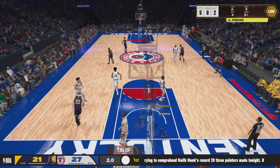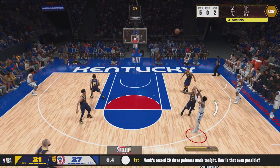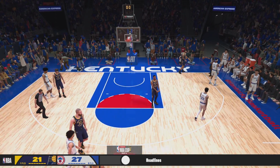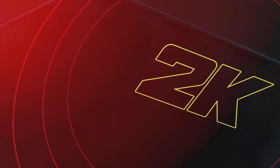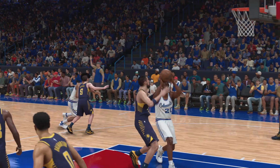And wait to finish and cut into that lead a little bit. But look at the basket, guys, still shaking. The offense coming free and easy as we wrap up the first quarter. Kentucky ahead, leading by 6. And the second quarter about to get started. We'll be back in just a moment.